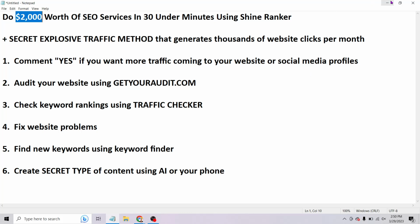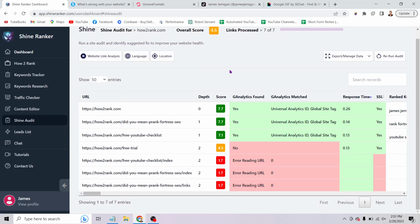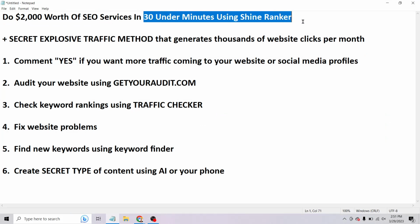Well, back when I used to sell SEO services, I would sell these audits, as you just watched this tool do, for anywhere between $500 to $1,500, depending on the size of the client and their budget and a few different factors. But basically, this is what I would do. They would pay me $500 to $1,500. I would plug their website into this tool and then make changes based on what it tells me. So that's maybe $1,000 right there. And then the second part of that number comes from actually implementing it, actually making the changes, which is what I'm going to show you how to do here, again, in under 30 minutes using ShineRanker.